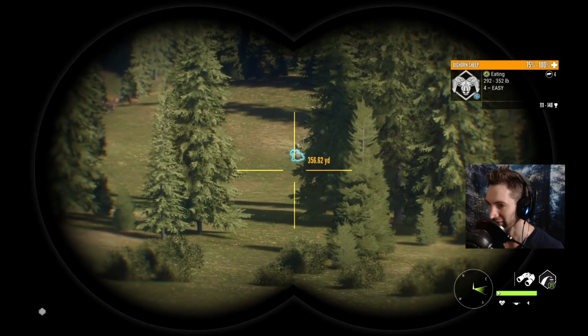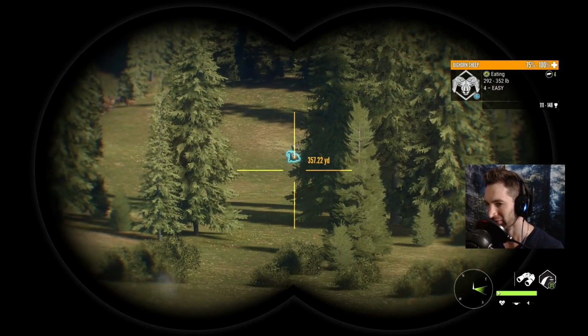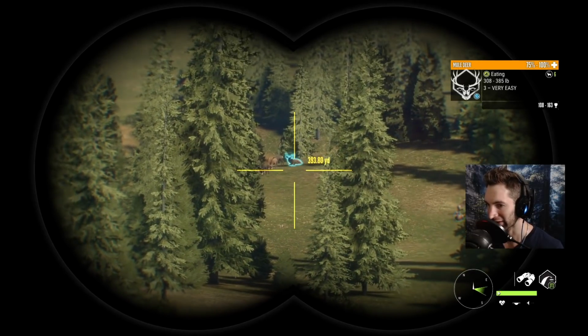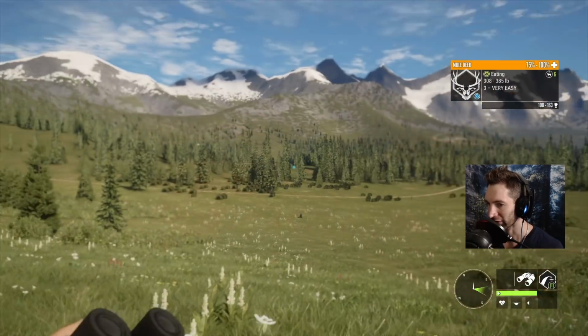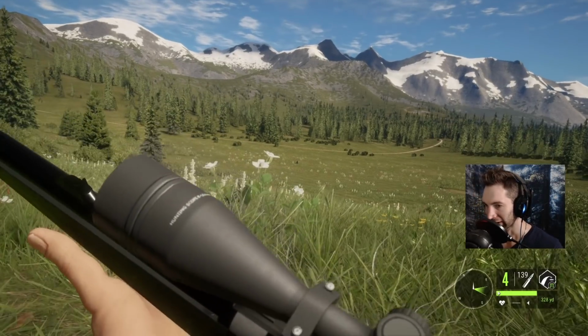Then I also found this guy. That's a max weight bighorn sheep at 350. He's perfectly broadside, so I actually might want to go for him first, unless we go for this bedded buck out here at 390 and 360. Okay, we might do that. We might try and hit this one at 390 and then try and take down that bighorn at 360.